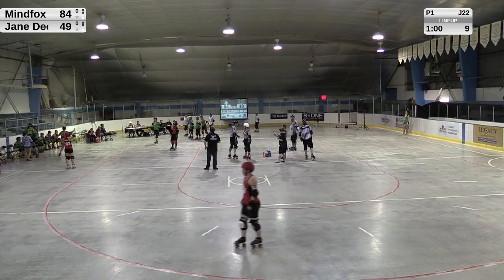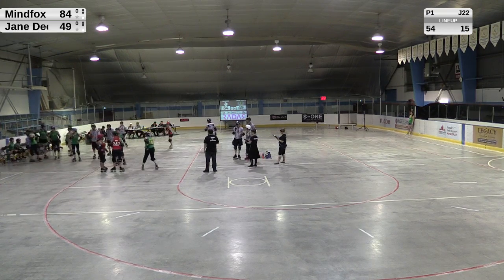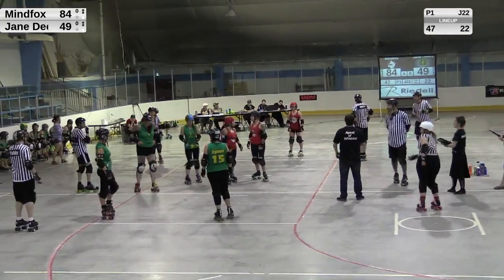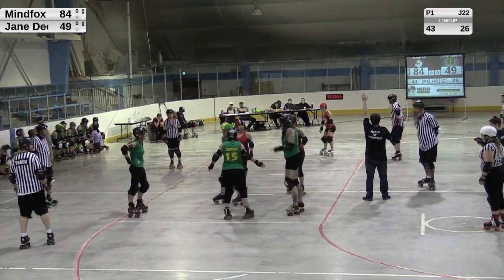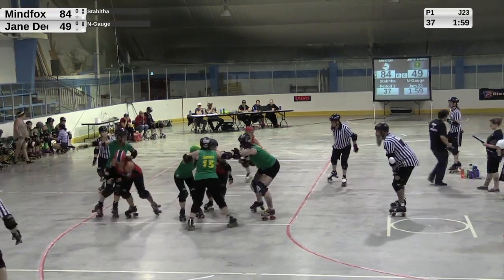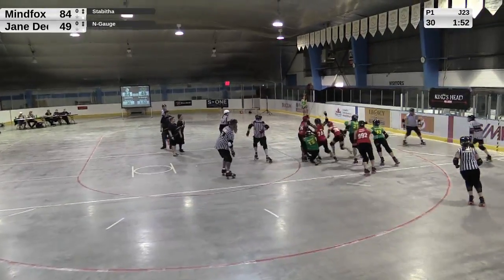So we've got just over a minute left in the half. We have some Mindfox blockers in the box. Jane Deere at 49, Mindfox at 84. So this is the 23rd jam, and right now we're starting at a power start situation. So everybody's starting near the front as Engage, as the Jane Deere blocker starting in the box.